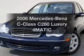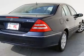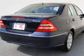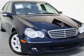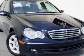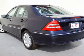Introducing the 2006 Mercedes-Benz C-Class. If you're looking for an automobile with great attributes, look no further. With a solid six-cylinder engine, the powertrain includes all-wheel drive that responds smoothly to its five-speed automatic transmission. The anti-lock braking system will help deliver you safely to your destination.